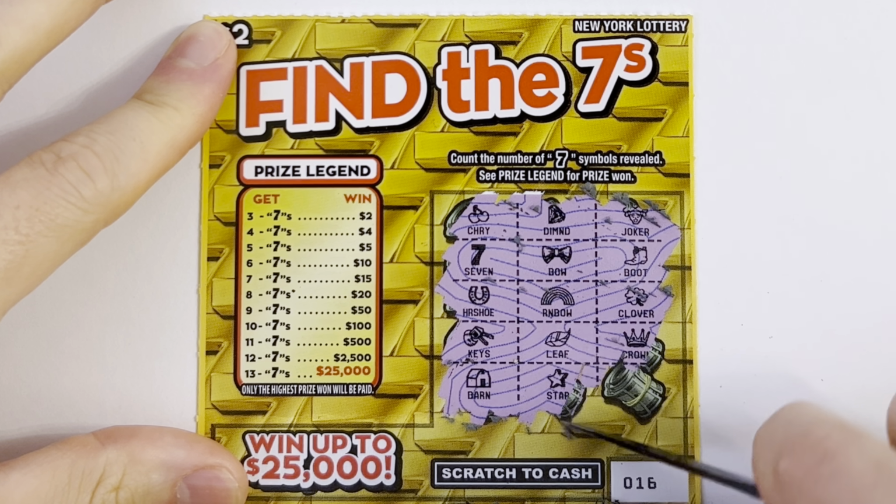A bummer that we only come away with three, but that is what it is. Sometimes these new tickets seem like they can be really rough on us, and that is what happened here today. So we come away with 12 bucks. Okay session. Could have been much, much better. Definitely could have been worse. We'll take this money. We will play it forward into our next session. Probably some new tickets coming up soon in October. Hopefully we get something fun.